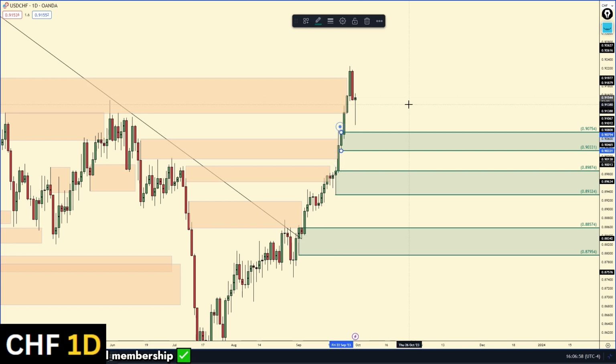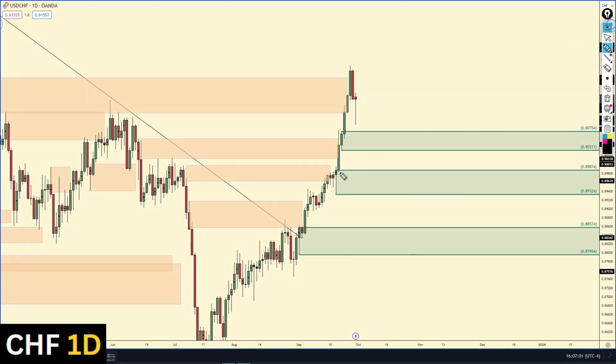But if you just look at this daily chart here, it is clear we have a pretty sharp move, and we all know with sharp moves up come sharp moves down. Not all the time, but we could expect to see pullbacks to demand zones along the way down to 0.90, or even better down to this zone at 0.898. Now, these, in my opinion, would be great dip buying opportunities.